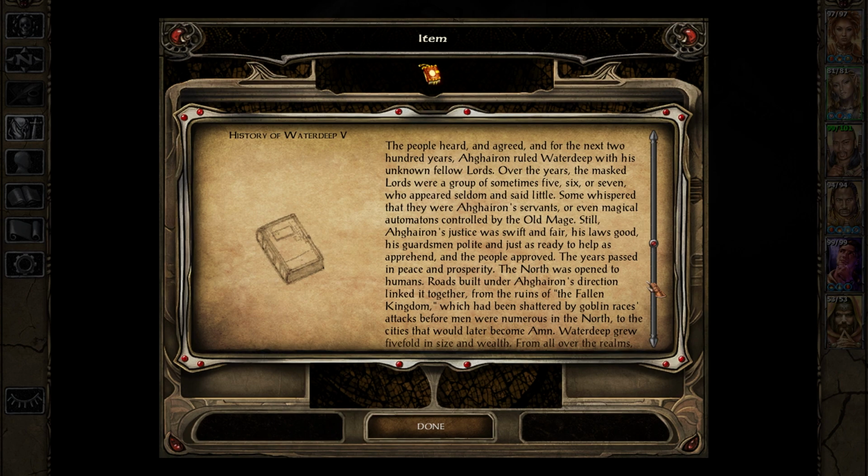Some whispered that they were Agarian's servants, or even magical automatons controlled by the old mage. Still, Agarian's justice was swift and fair, his laws good, his guardsmen polite, and just as ready to help as apprehend, and the people approved. The years passed in peace and prosperity.